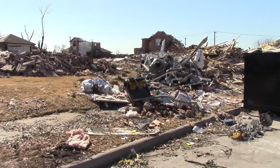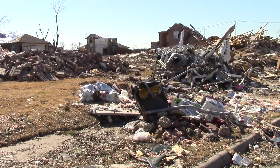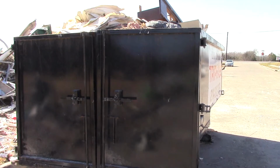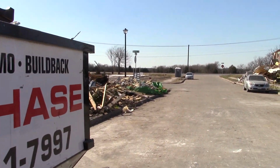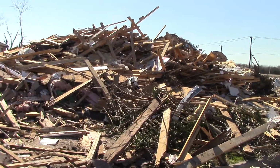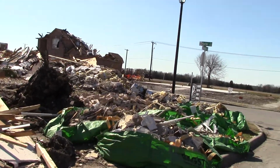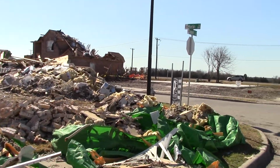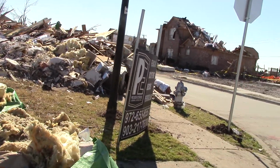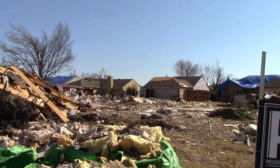But here, looking across the street now, this is two piles of rubble. Both of these houses have been completely demolished. Coming back up on the other side of the street here, past the dumpsters. Just piles of rubble. That's all that's left here. Again, concrete pads. They'll be sellable. But here stood two houses side by side. They're all gone now.